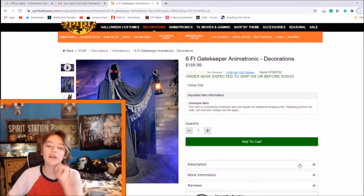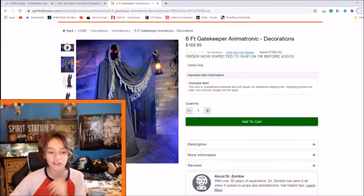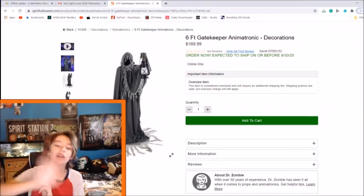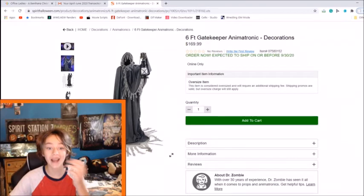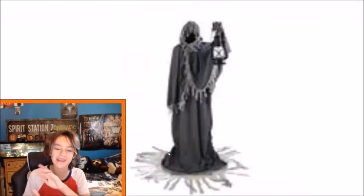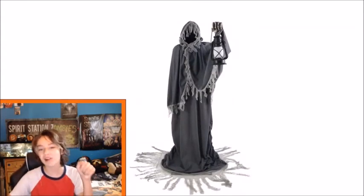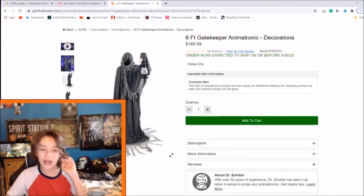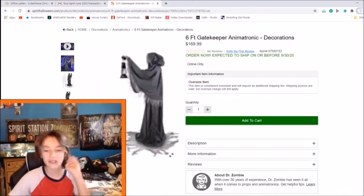So yes, the 6-foot Gatekeeper, the return, another Flashback Friday, the return of the original 2011 Gatekeeper. I absolutely love this remake. This might be my favorite flashback out of all the ones we got. I love that he looks like the original, but again, they altered him to make him have more of a new feel. I love that skeleton hand holding the lantern. I love that he has that cloak, and I love the red glowing eyes. It's very similar to the original, but again, in its own way, it has unique features.